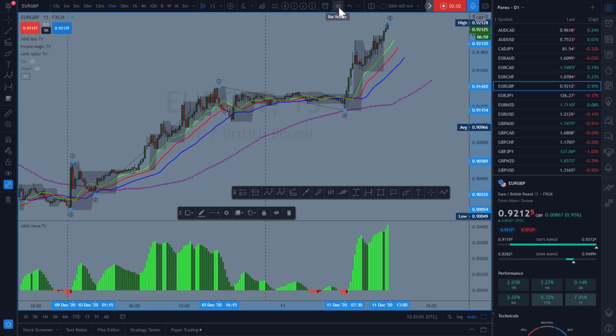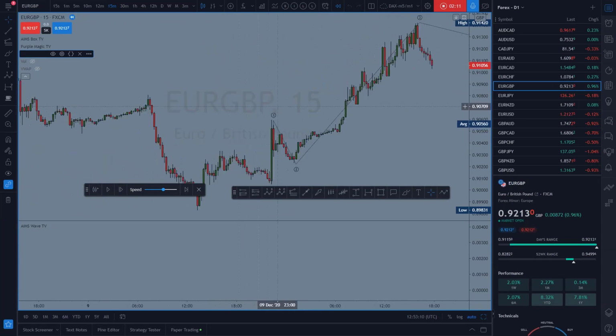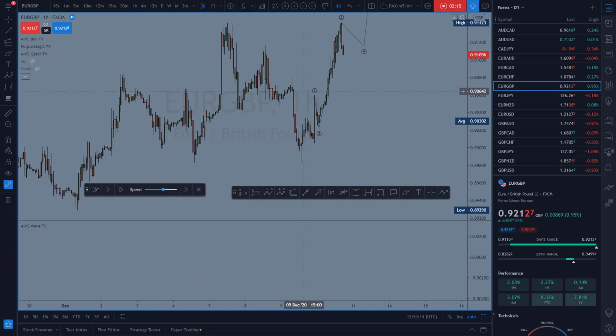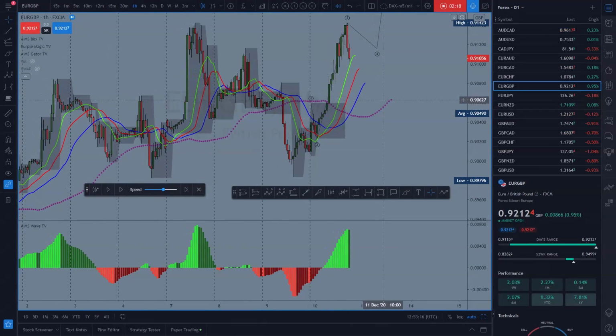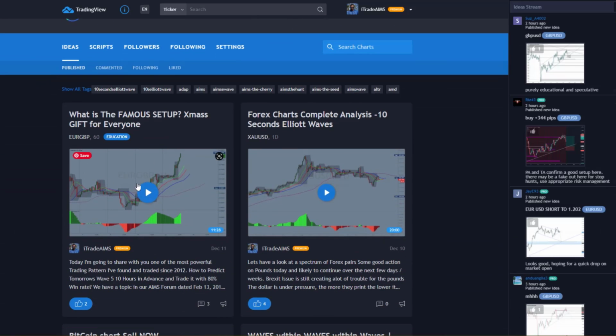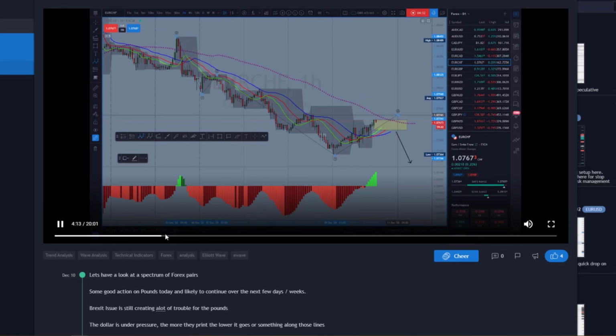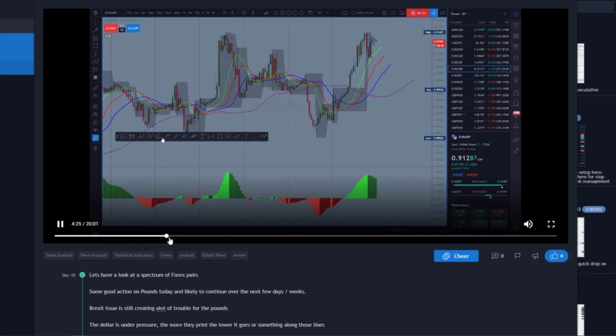So let's use the beautiful bar replay function of TradingView, and let's suppose we go to 6 o'clock UK time, and I'm going to move to the hourly chart, and that's where I see these setups. If you check my ideas, last night I shared a video of Forex chart analysis. I will link it in this video, and around the 4-minute mark you'll hear me talk about the euro pound.